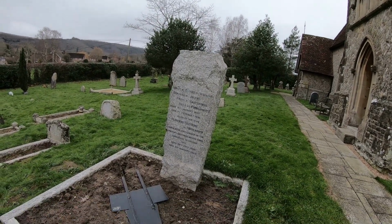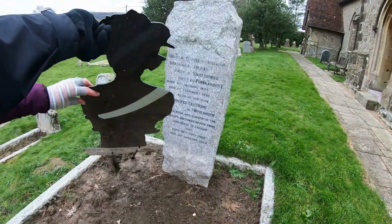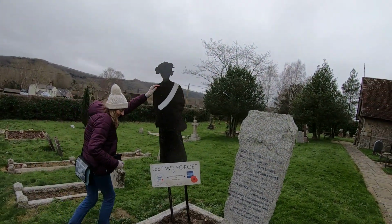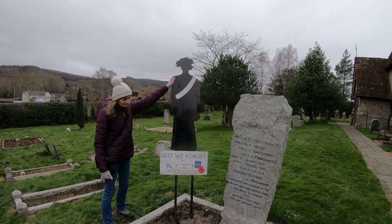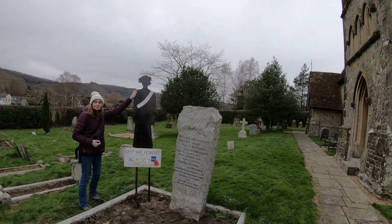Yes, indeed. And we've got this, what looks like a... she's blown down, doesn't it? Oh, yeah, lest we forget, it's a suffragette sort of, like we get with the soldiers. And that's her name on there as well, look. Wow, what a fantastic find.